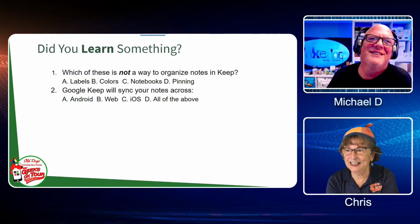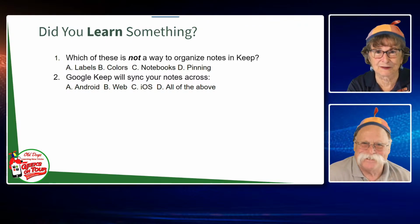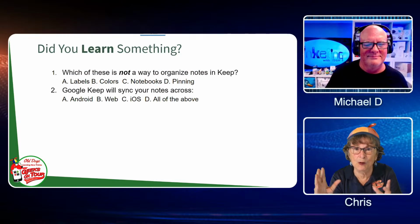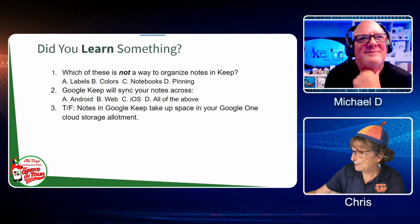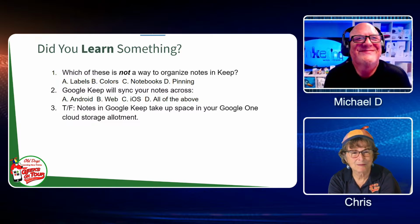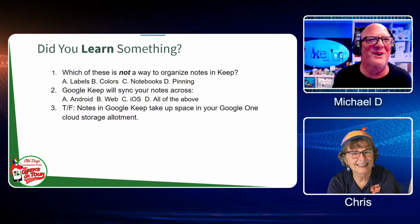So the wife learned a little something today. Yeah, you can search. It took me years before I did any kind of labels or colors. All I do is search, and all I have to know is one word that is somewhere in my note and it will find it. That's right. All right. True or false? Notes in Google Keep take up space in your Google cloud storage allotment. I've taught you well, Jim.